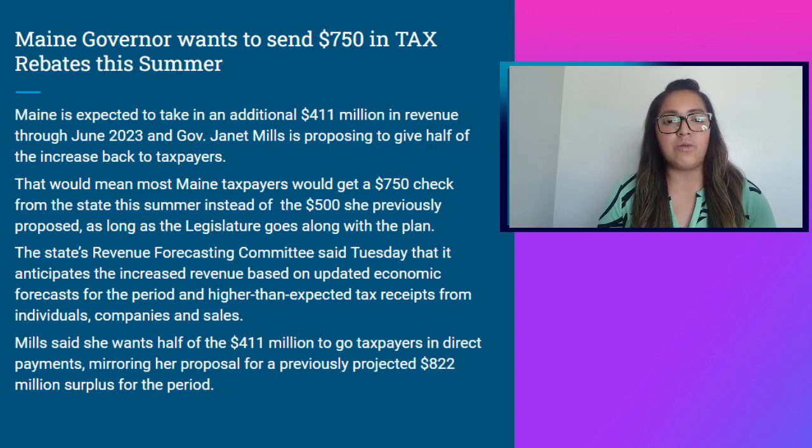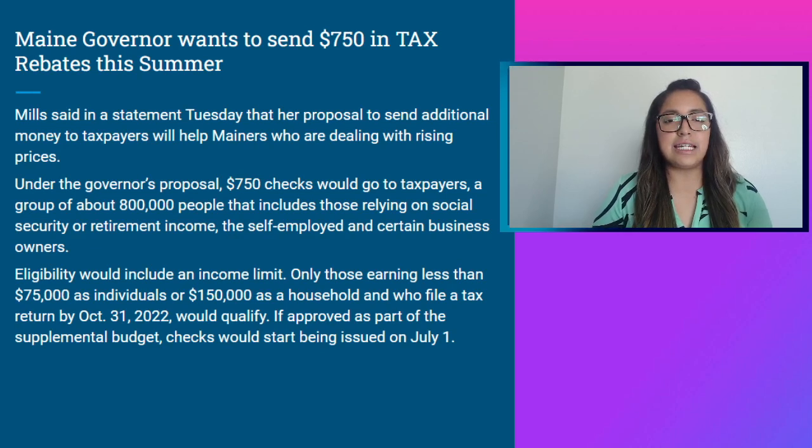So Mills said she wants half of the $411 million to go back to taxpayers in direct payments, mirroring her proposal for a previously projected $822 million surplus for the period. Now, Mills also said in a statement on Tuesday that her proposal to send additional money to taxpayers will help Mainers who are dealing with rising prices. And of course, we've seen it all across the states, right?